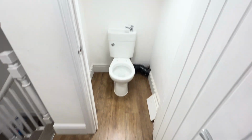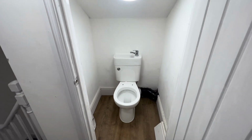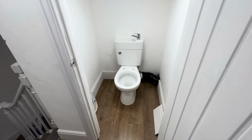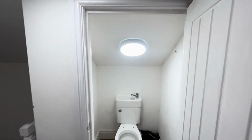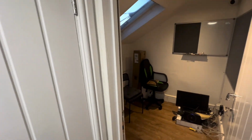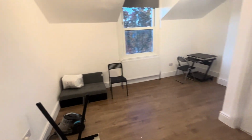This is the cloakroom toilet that turned out really well, which I'm really happy with. That light is an automatic switch, so it turns on as you open the door. And that toilet is very smart and sleek and fits perfectly in that space. With the basin at the top, it saves so much space in that whole place. So I'm really happy with that. That purchase was from Victoria Plumbing.